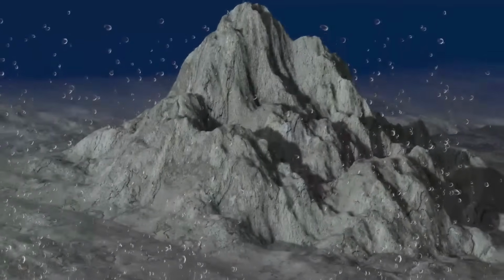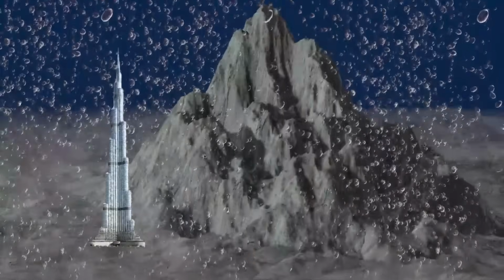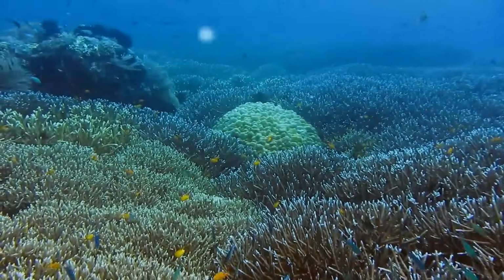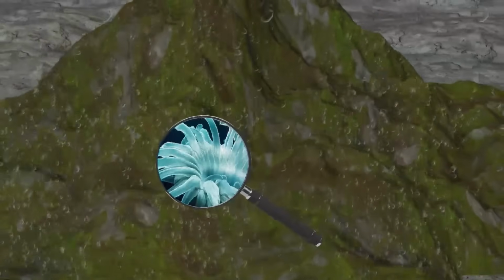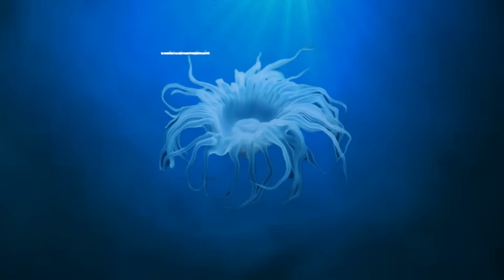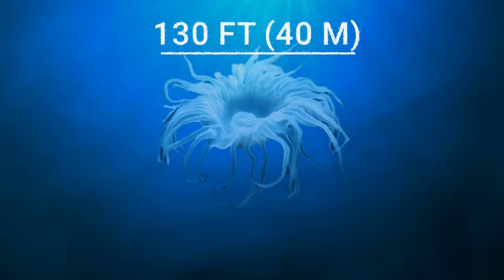Off the coast of Chile, we have recently found a seamount nearly 4 times as high as the Burj Khalifa. Underwater mountains are usually home to beautiful life forms, like sponge gardens and ancient corals. But this Chilean seamount also hid a creature known as the flying spaghetti monster. It's a rare type of squid with long noodle-like tentacles that make it look like an underwater pasta dish. Including its tentacles, this strange creature can be over 130 feet long.